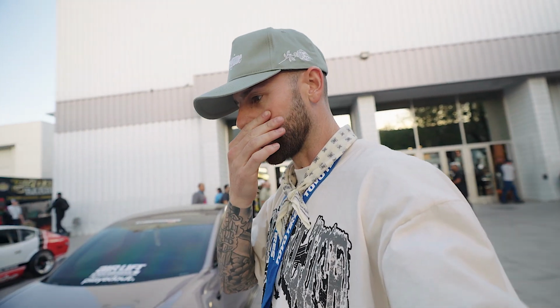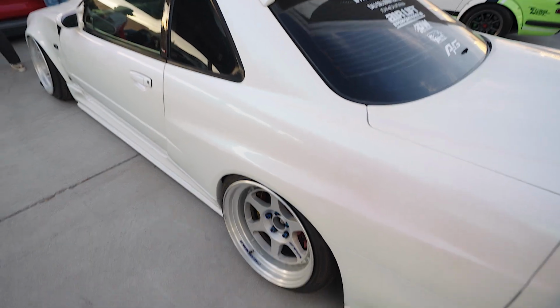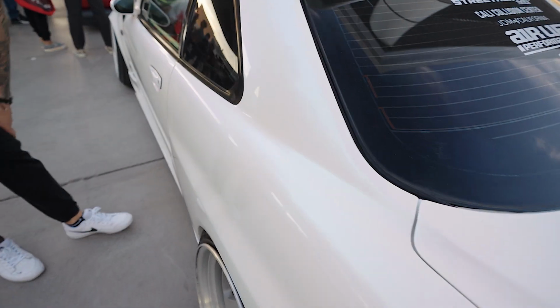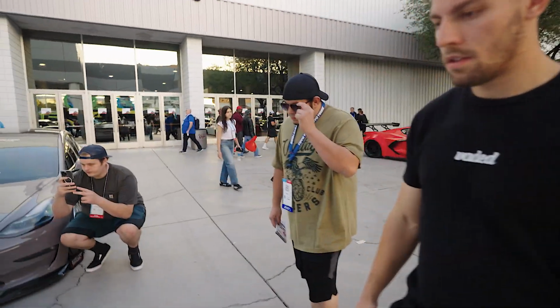This thing is so sick. The paint on it, the L1 wheels, it is nasty. I think this is the Illuminate car. Yeah, it definitely is. Look at those wheels. Yeah, it's paint. He calls it moon rock. This paint coat's nasty. It shifts, it has a blue shift. This would be a sick color for the FD, bro.